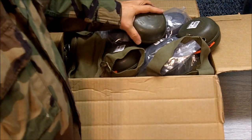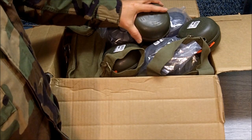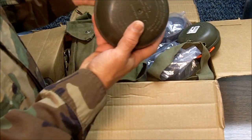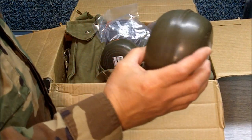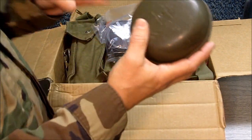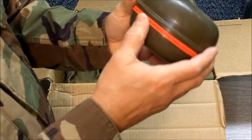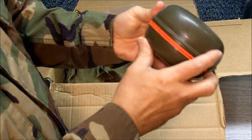Here's the order I just received from Maine Military Supply. This is all related to gas masks or gas mask filters. Now, these three items right here are a NATO-style gas mask filter. These are sealed in this plastic case, and once you cut into this case, you cannot reseal it, so these are not to be opened until you get ready to use them.